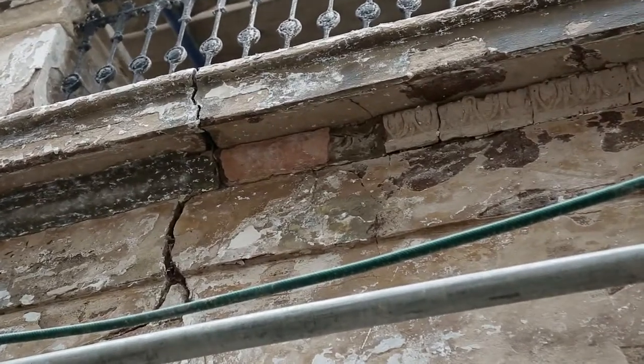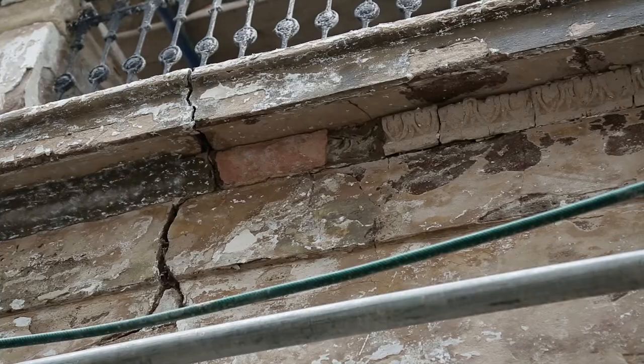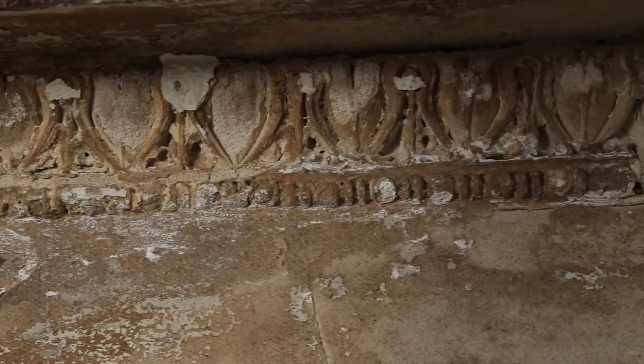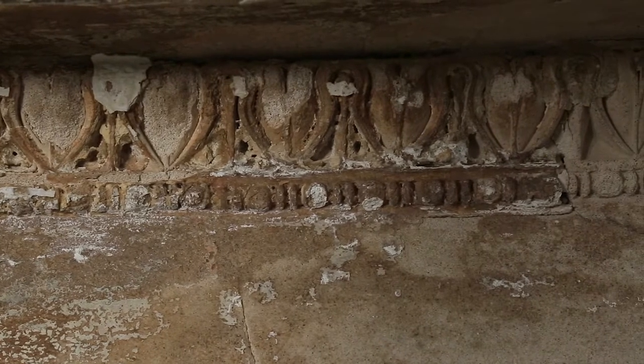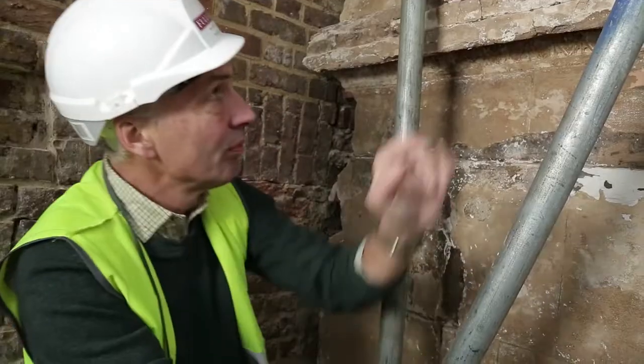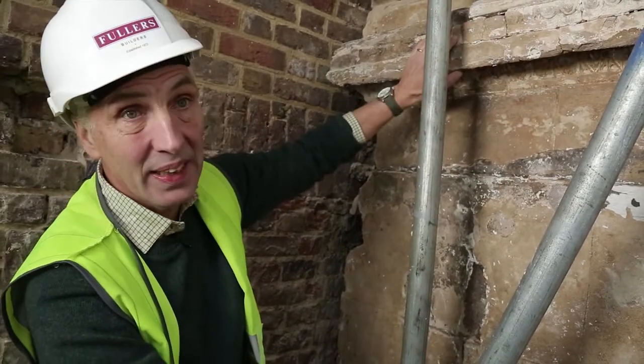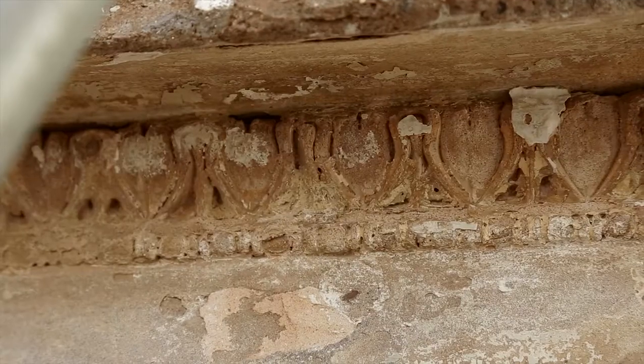The porch is in poor condition and we are going to repair it. We are going to recast these little egg and dart sections and remake them. Most are heavily cracked or broken or indeed missing, and so there's quite a lot of work that needs to go on here.